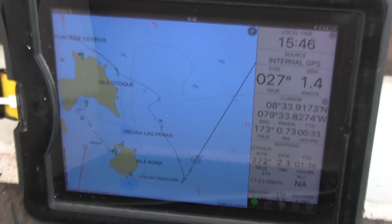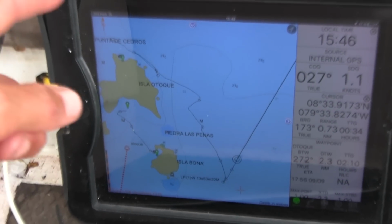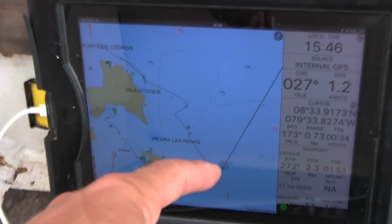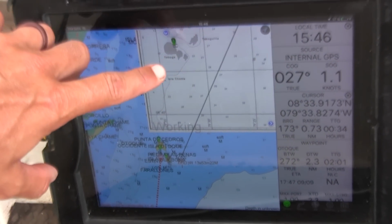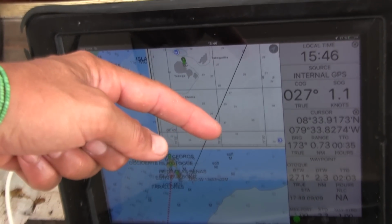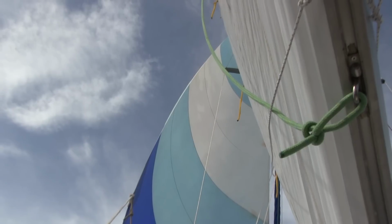Oh, we finally headed more or less in the right direction after we were pushed by the current all the way down here. We're actually going here, so it's not too bad. The wind is going to come. Now we're having kind of east wind, so it's going to turn around to southwest, northwest apparently.